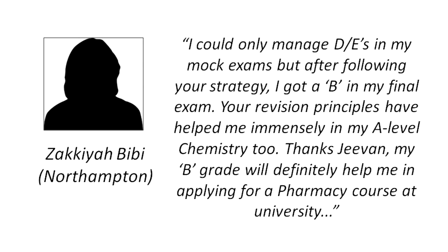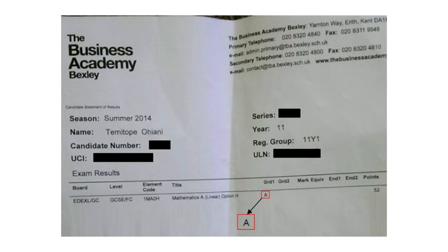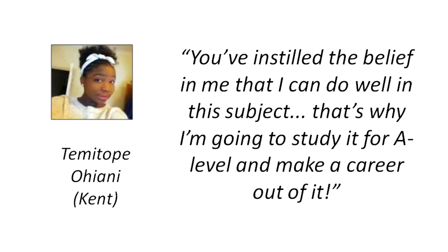My revision principles have helped her immensely in her A-level chemistry too. She says, "Thanks Stephen, my B grade will definitely help me in applying for a pharmacy course at university." Temi Tope from Kent used my revision strategy and achieved a B grade in year 10. She followed it again and in year 11 she achieved an A grade. She says, "You've given me the belief that I can do well in this subject, that's why I'm going to study it for A-level and make a career out of it."